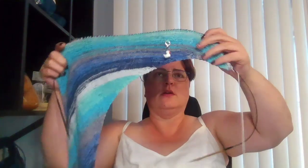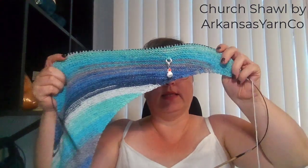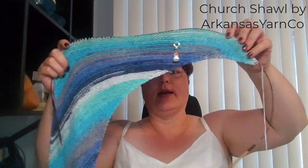All right, and my last WIP that I've currently been working on. Again, you've seen it a bunch of times. Again, probably not exciting because I have not made that much progress. It is my church shawl. Here it is. So there's the duck where I ended last podcast, so I've made a little bit of progress.